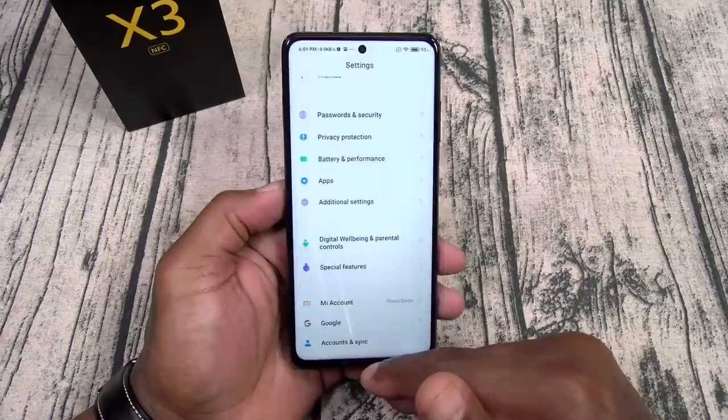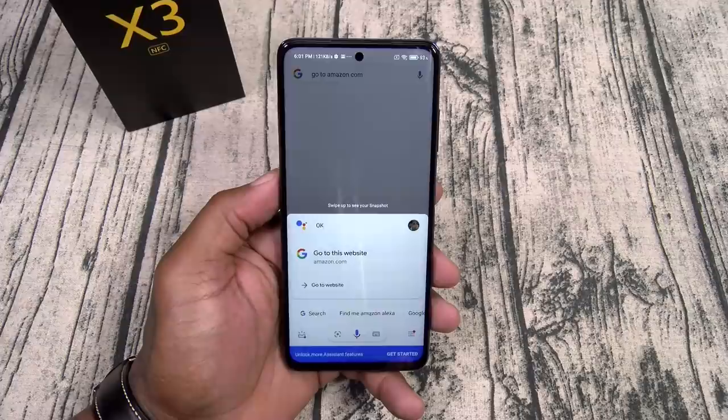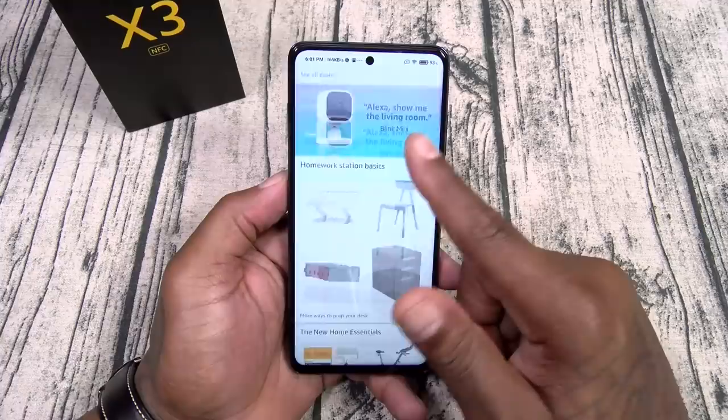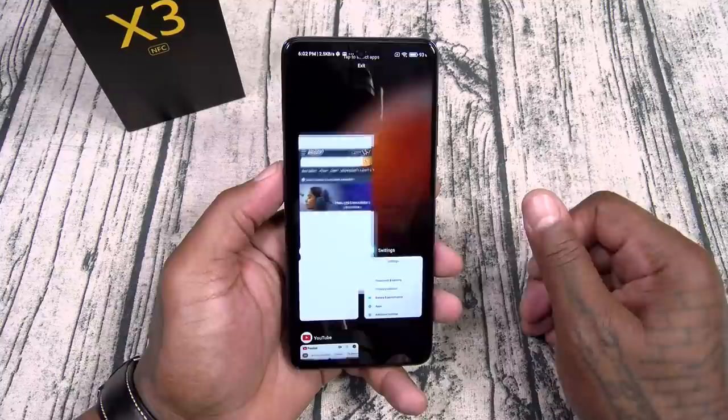Now let's check the web browsing speeds. Go to Amazon.com. Opening web page. All right, there it is. Now this is the full website. 120 hertz refresh rate, excellent scrolling speeds. Let's do a little split screen multitasking. Let's open up YouTube on the bottom. Let's see what's going down on YouTube.